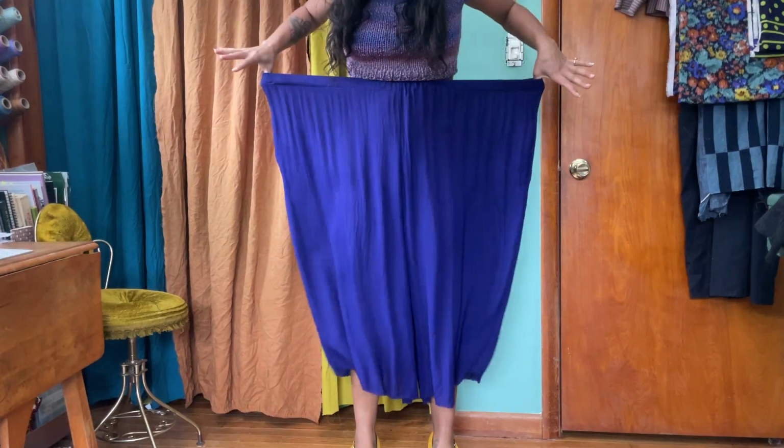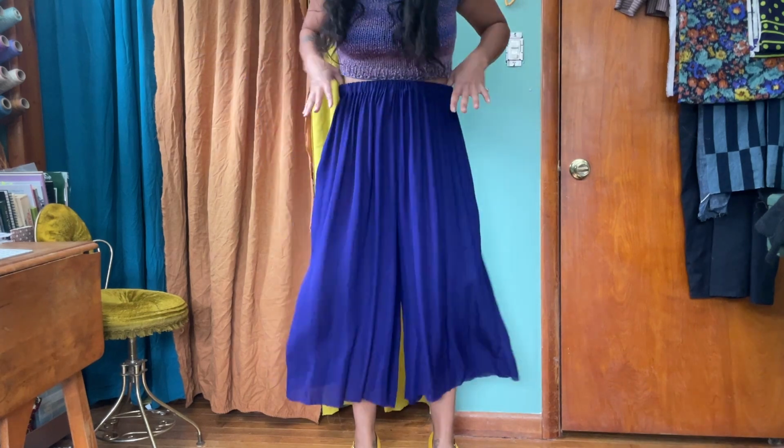If you still want a little shaping in your garment, you can still work with these rectangular forms. You can gather or cinch your garments at the waist with so many options: belt, drawstring, an elastic tunnel, side ties. There's so many ways to work around making a tight fitting garment.